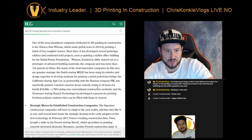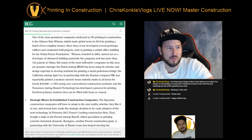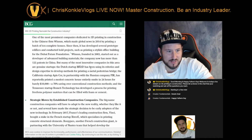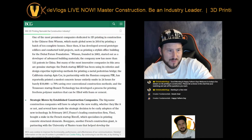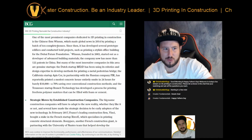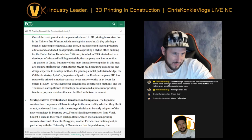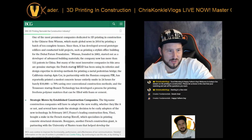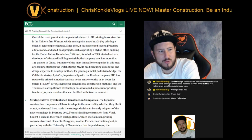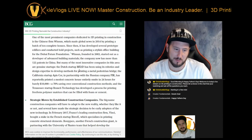So the company, founded in 2003, started out as a developer of advanced building materials. The company now has more than 125 patents in China, but many of the most innovative companies in this area are genuine startups. See, the genuine startups. So see how they don't think this company is very credible, obviously. So this is now the second time that they have kind of been burnt. Here, the Dutch startup MX3D is using robotics and science to develop methods for printing a metal pedestrian bridge. That is cool. I did a post on that as well on my Facebook page.